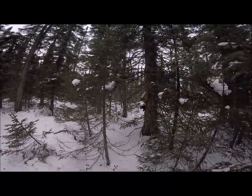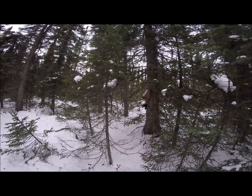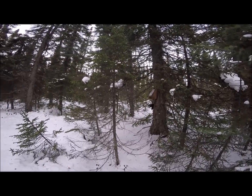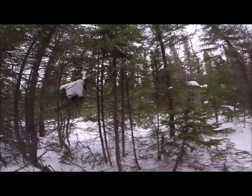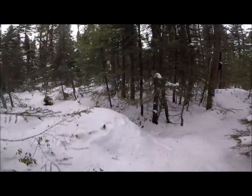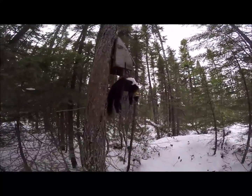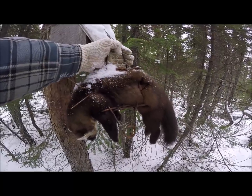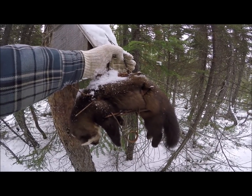Look at this. Looks like I got my first marten in the morning. I haven't got many traps to check, but anyway, we get another one along with this one. I call it very good. And look what we got here. That's another big one. Got another four or five traps left to check, so who knows, we might get another one.